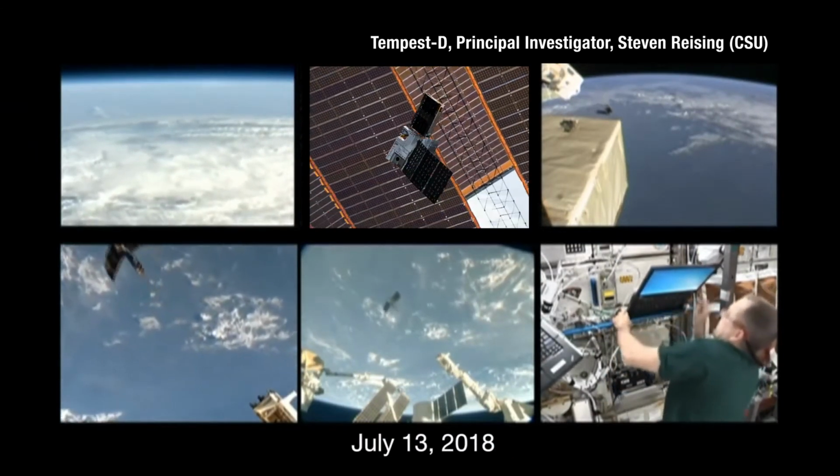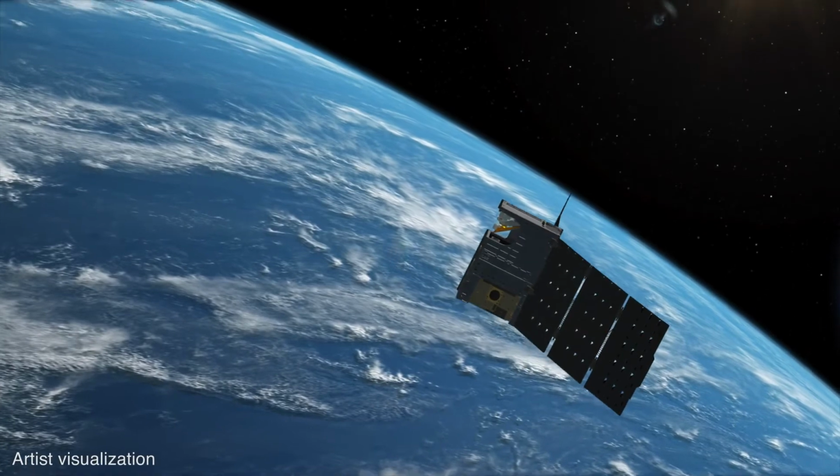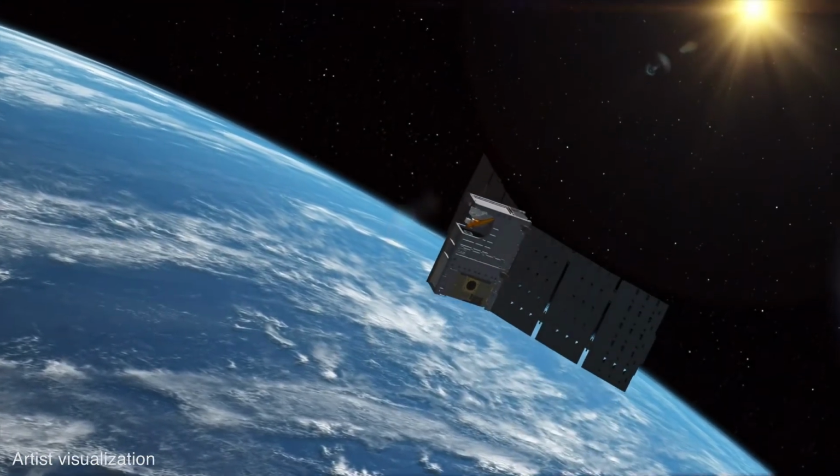Oh, that wasn't supposed to happen. So the last thing that you want to hear when your satellite deploys is, oh no, that shouldn't have happened. But it turns out the satellite was designed for that scenario, and just 2 minutes later, the satellite turned and looked at the sun, and we knew it was going to be okay.